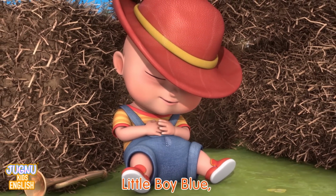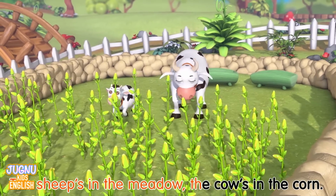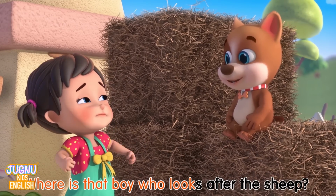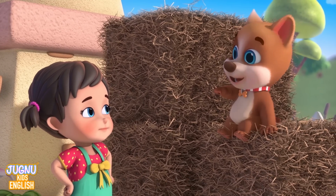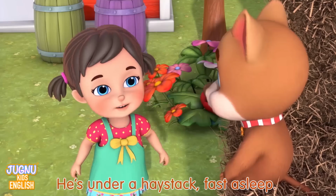Little boy blue, come blow your horn. The sheep's in the meadow, the cow's in the corn. Where is that boy who looks after sheep? He's under the haystack, fast asleep.